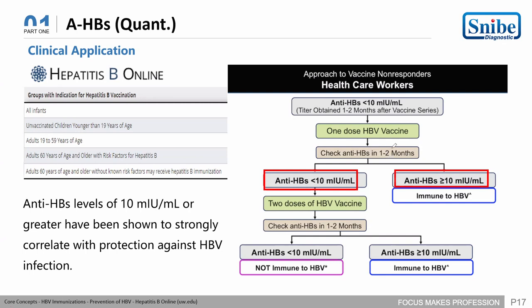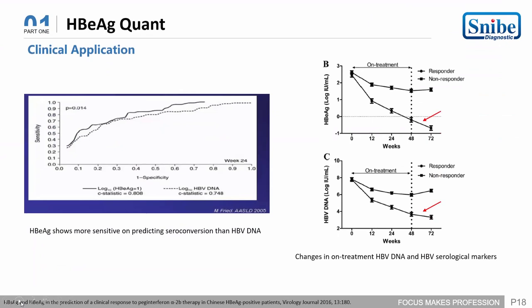So after one dose of HBV vaccine, if the anti-HBs is less than 10, they have to go for a second anti-HBs test after 1 to 2 months. And after 1 to 2 months, you can see that the value for this patient is greater than 10, which shows that the patient is immune to the hepatitis B virus. This is a very important algorithm when you are handling different cases in your country, especially hepatitis B surface antigen issues.